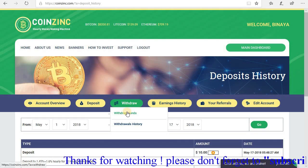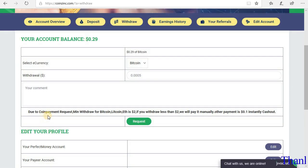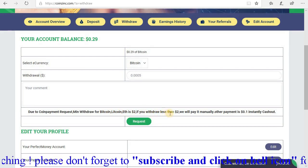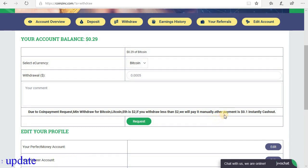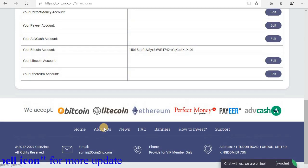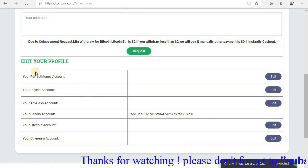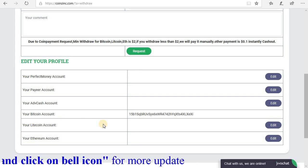Here is the withdraw section. You can withdraw fund from here when you finished your plan. Due to coin payment request, minimum withdraw for Bitcoin, Litecoin, Ethereum is $2. If you withdraw less than $2, we will pay it manually, not instantly. Other payment is $0.1 instantly cash out. You can put it here and request for withdraw. Okay, here you can add or edit your accounts: Perfect Money account, Payeer account, Advcash account, Litecoin account, Ethereum, Bitcoin, etc.